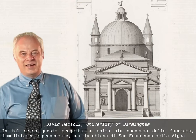And in that sense, the design is much more successful than Palladio's slightly earlier facade of the Church of San Francesco della Vigna, where you can't see the whole facade really from any vantage point, and the facade is oppressively overbearing, perhaps. That is not the case with the Redentore. And you approach it in a very romantic manner by way of boat.